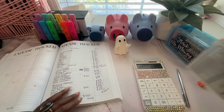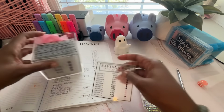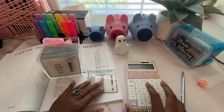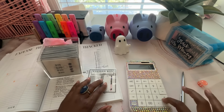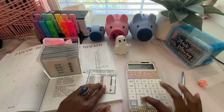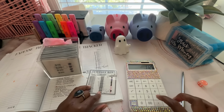All right, next up is the savings box. We are literally going to be looking at this tracker because all the money's in here. I don't want to take out each individual envelope. So we have 100, 120, 140, 160, 175, 200, 230, and 290.